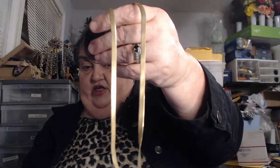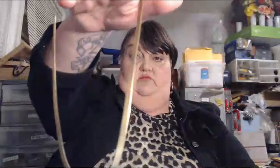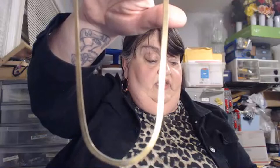So, 17 inch gold wash 925 necklace, flat chain. Start at $7. Starting point is $7, guys. $7, anybody. And I actually have two of these. Got Josie in at $7. I'll just show them both and you can bid and then you can have your choice.